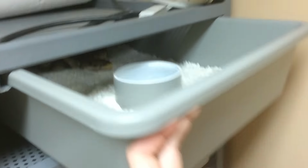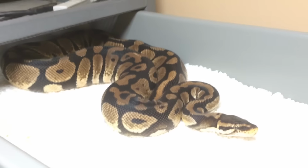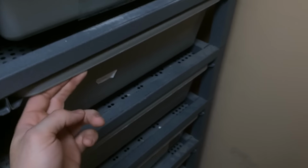Had albinos, they look like normals. I'll show you guys a big pastel. It's quite large. There she is. You guys can see pastels lose a lot of their yellow as they get older, especially that one.